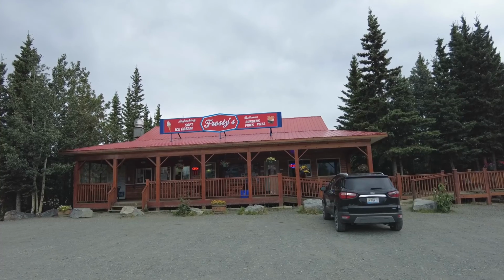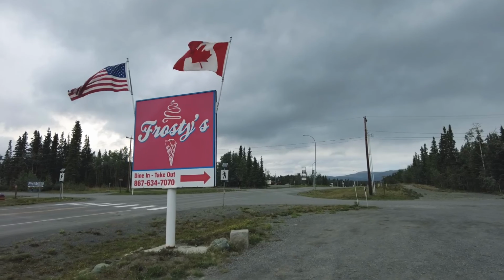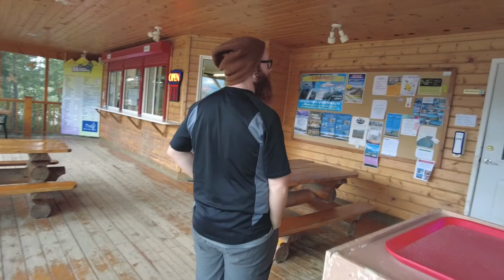We're staying in town tonight, Haines Junction, and we are trying a place that was highly recommended to us, again, by people we met in Whitehorse, which is called Frosty's. It has burgers, ice cream, a lot of other like comfort foods, and it's apparently a very popular stop, so we're gonna have that for dinner.